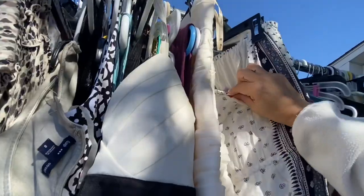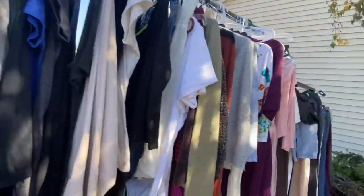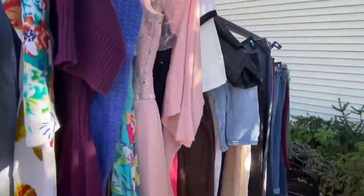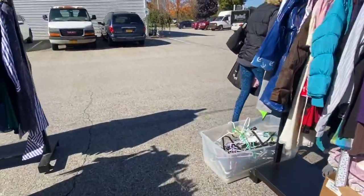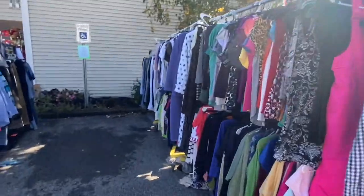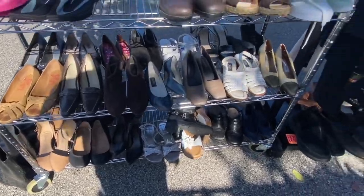So I'm looking through the clothes. I didn't really find too much. The clothing here, the brands aren't really too high-end, and a lot of the clothing is dated, but I just wanted to show you guys all the stuff that they had. Their shoes are also usually very dated, but I just wanted to see.